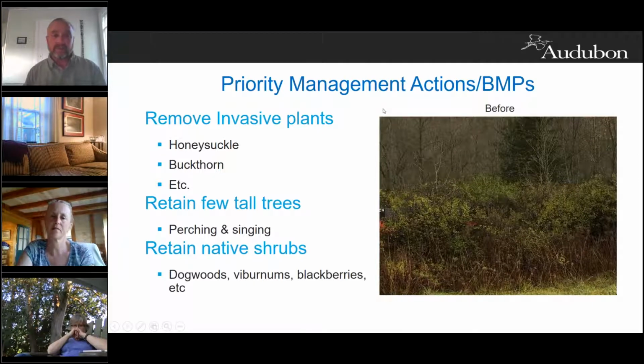You know, one of the things is we, as part of this work, have developed BMPs, best management practices for work on the ground, which allows us to manage the habitat and keep it in that shrubland aspect. And one of the big ones we found out is simply going into sites and removing the invasive species. So things like honeysuckle, buckthorn, multiflora rose are often a fairly large component of these fallow farmlands where we're working. And so by going in and removing those, we not only eliminate the invasives, but we create these gaps that a lot of these birds need.